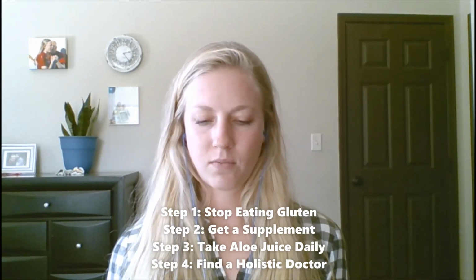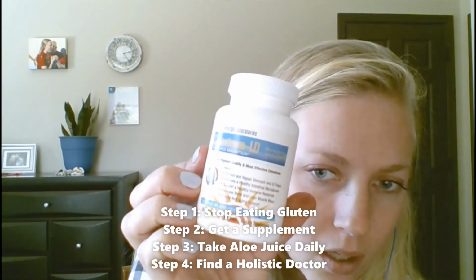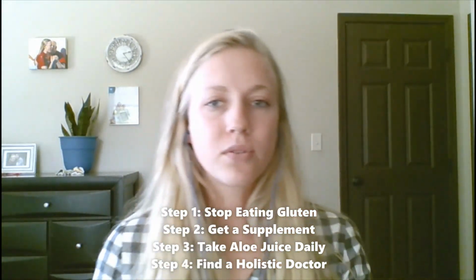I am also lactose intolerant, so I was curious whether this would bother my stomach. It doesn't at all. I take about 2 capsules a day, and these come in 60 capsules. I got mine from Amazon, and I will link it below as well. This is what it looks like. I don't know if you can see very well. But those are the 2 things that I take.